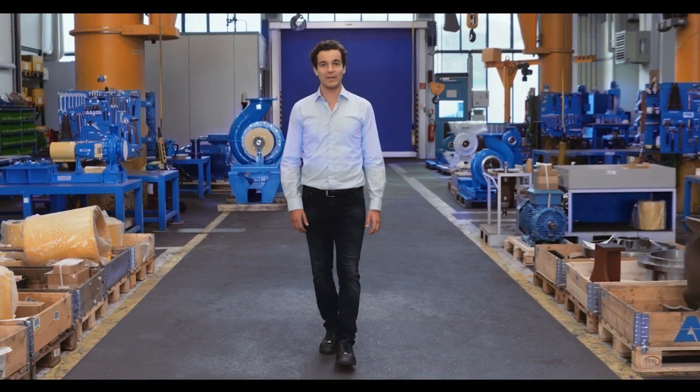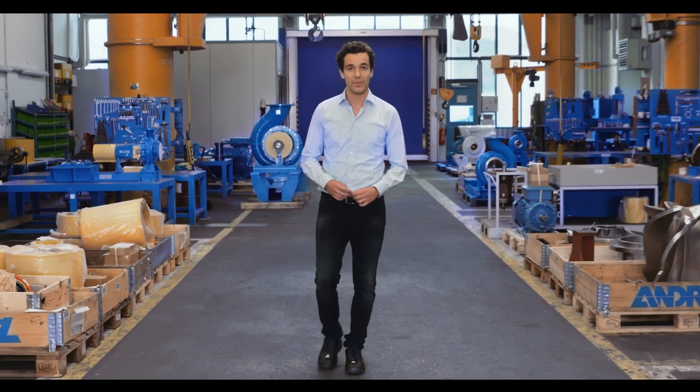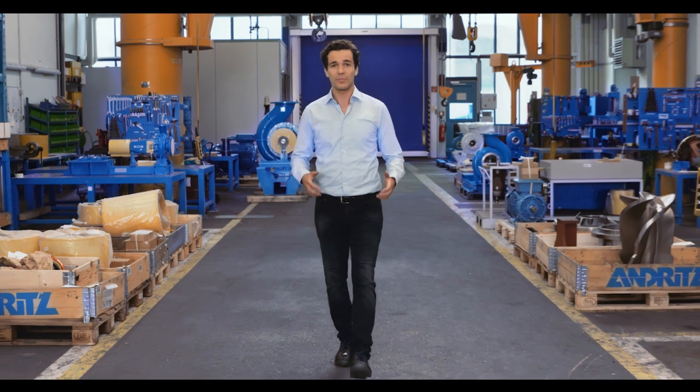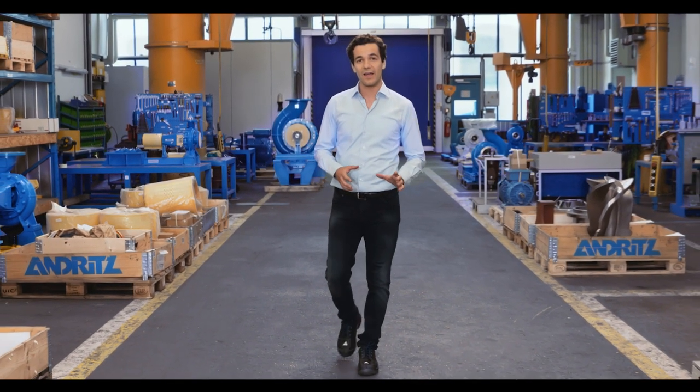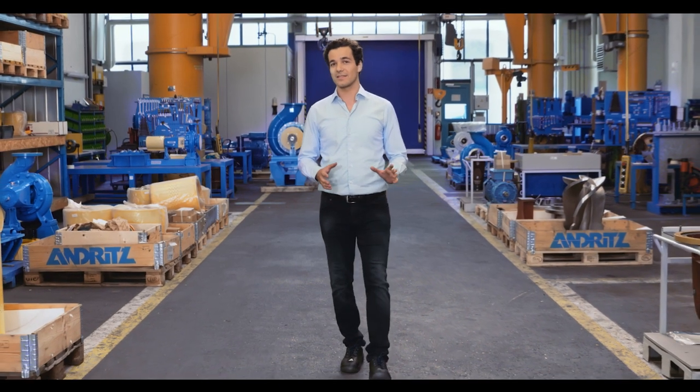Looks like the ACP is some kind of Swiss army knife amongst the centrifugal pumps. I'm sure there are many good pumps, but the ACP is perhaps the most versatile with the highest quality standards.